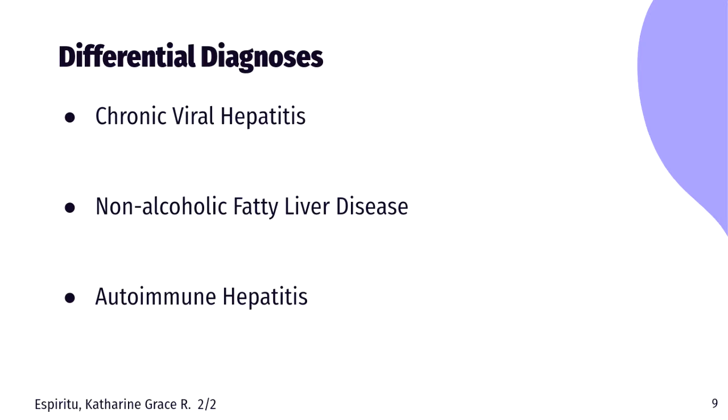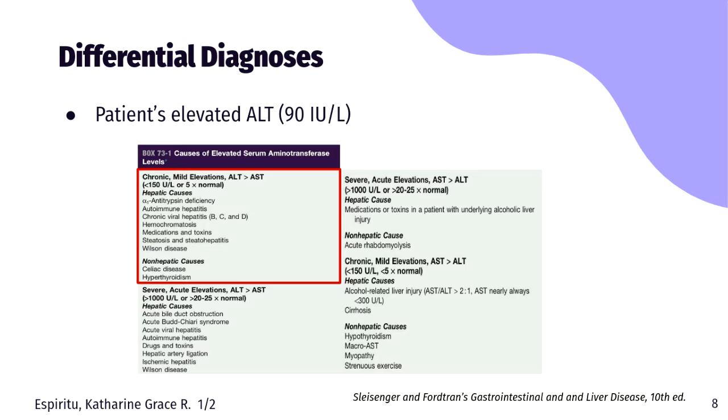Also, according to Schlesinger and Fordtran, Wilson disease will most likely be considered for patients between 5 to 25 years old, but it can also be considered for individuals in other ages for elevated transaminase levels that remain unexplained after other causes are excluded. As for the other hepatic and extrahepatic causes, these are less common and shall be considered if testing for the more common causes fails to provide a diagnosis.